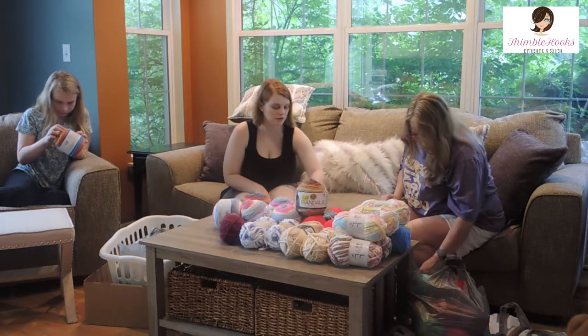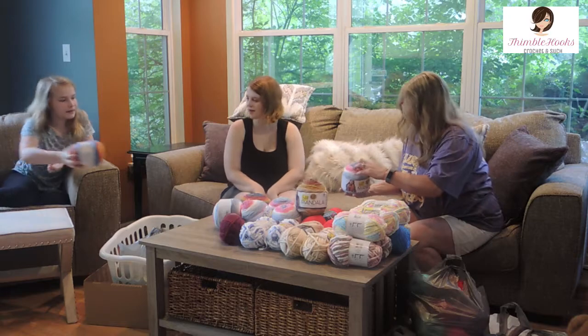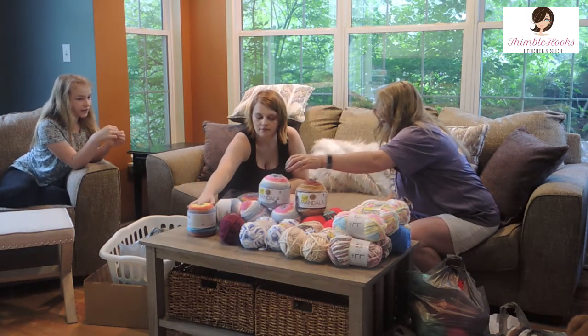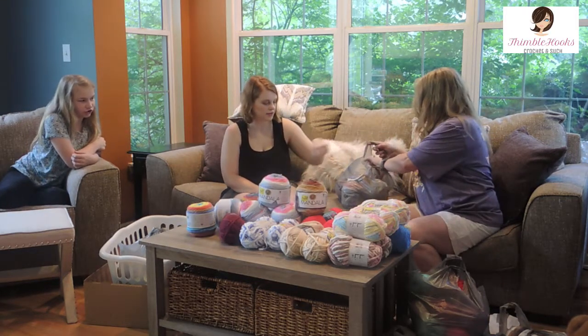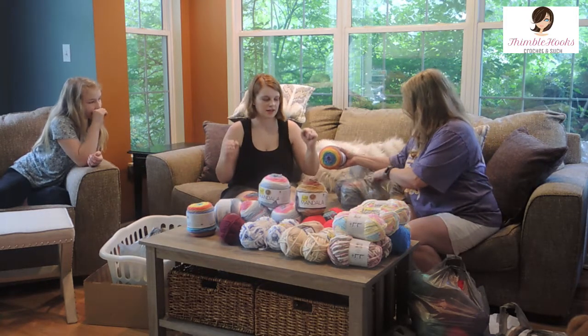This one? No, the one right on top there. Oh, yay! Oh, that whole bag. I know how they did that. I think since there's several strings in yarn, I think they replaced one of the strings with that. There's another unicorn. Oh my gosh. Oh, that's a whole bag of Hercules! This is getting better and better.